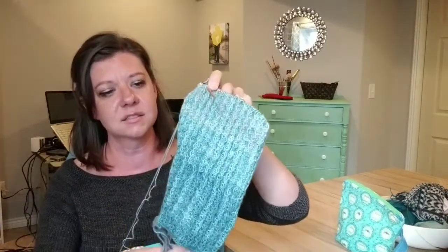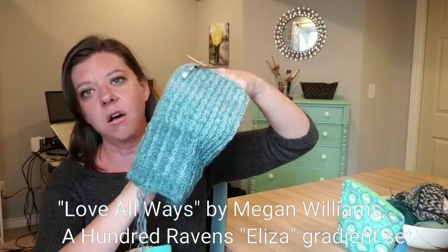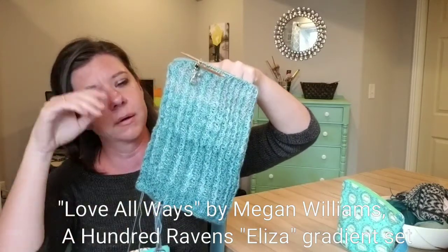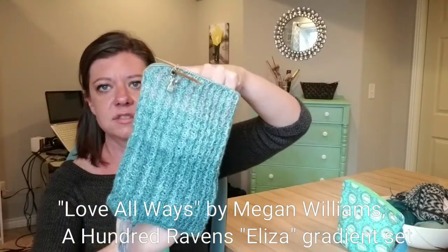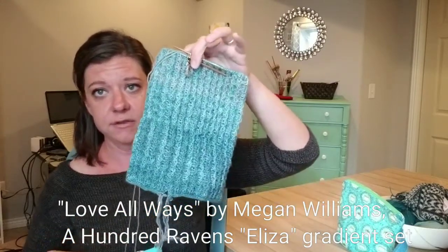It's kind of a tangled mess. It's been sitting in my bag for a while. This is the Love Always project. It's a cowl, it's a hat, it's all different kinds of stuff. So this is the project right here so far that I have.